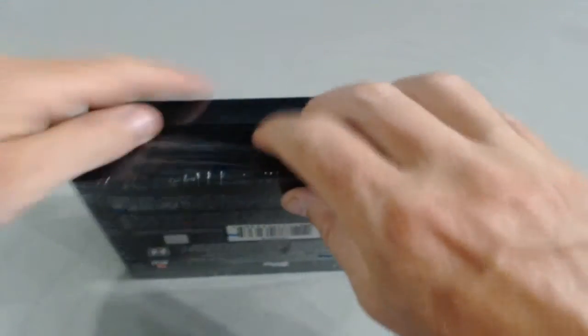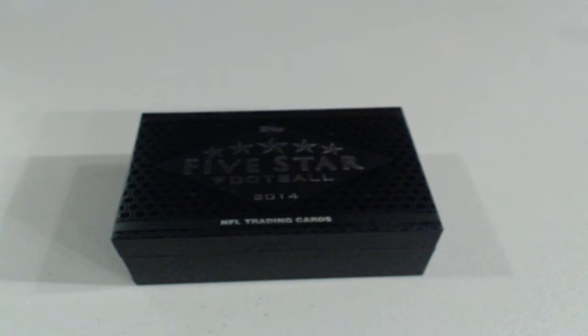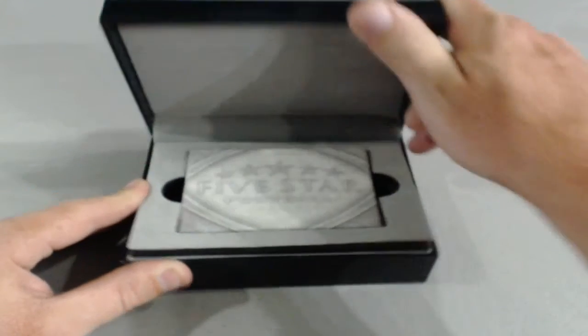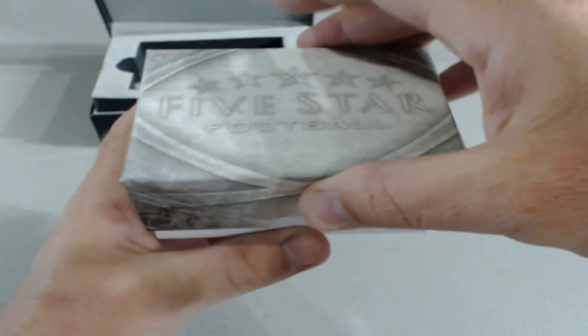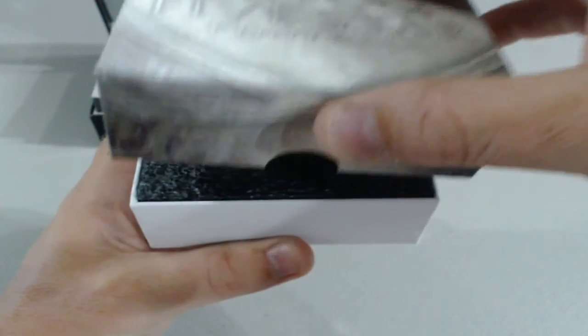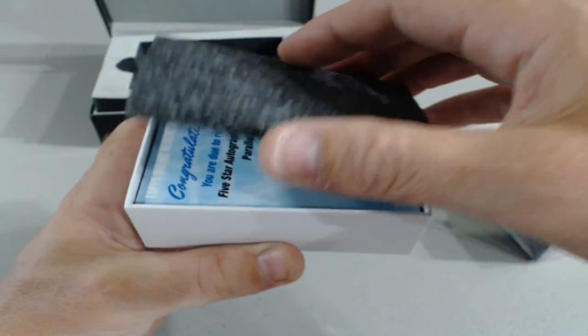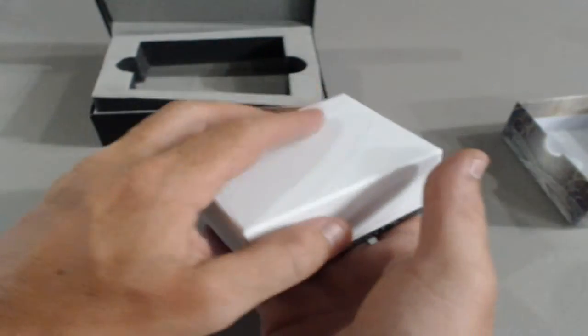All right, guys. 14 5-star, all on-card autographs, very thick point cards, beautiful design. Sometimes you get a fill. You usually get a booklet, a gold signing, or a multi-sign per box.